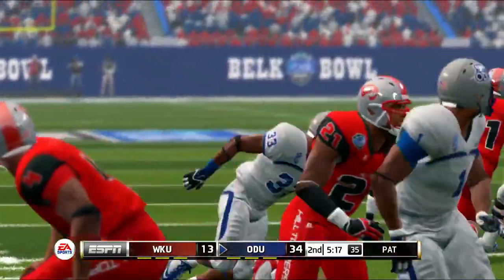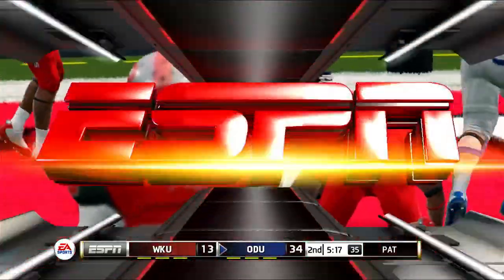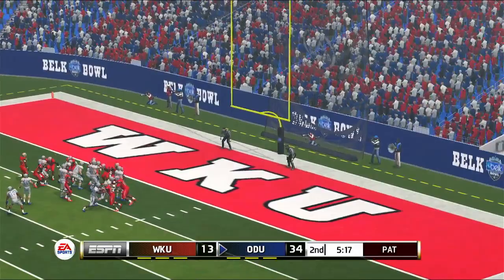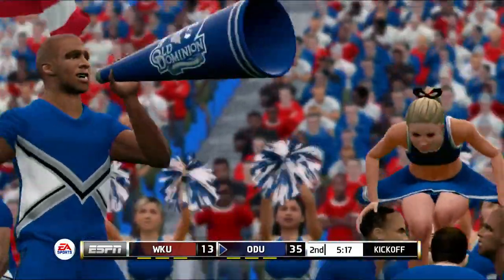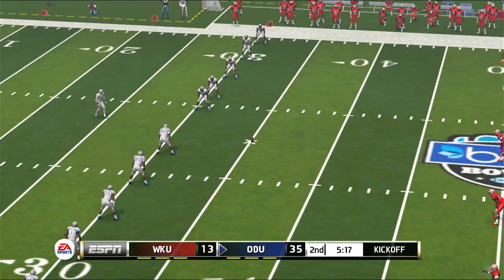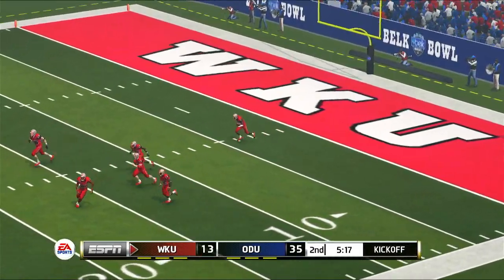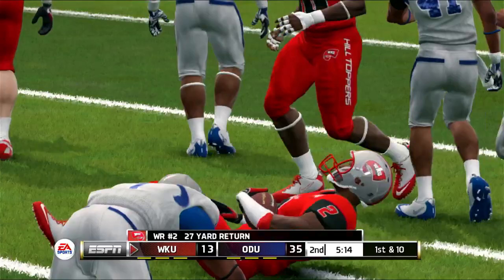Tosses for it. This quarterback is going to continue to tear him up until they get some pressure on him. Whoa. Tacks on the extra point. And it looks like they're ready for the kickoff. Nice kick, plenty of distance. He's to the 20, and he's taken down at the 25-yard line.